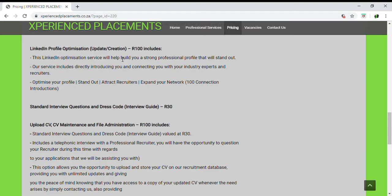If you are on the job market or if you are searching for employment, LinkedIn is one of the best options to use because you can always get to liaise with recruiters in your industry, get to liaise with colleagues and associates within your industry, and find out exactly what you need to do to make yourself relevant or get shortlisted for a specific position.